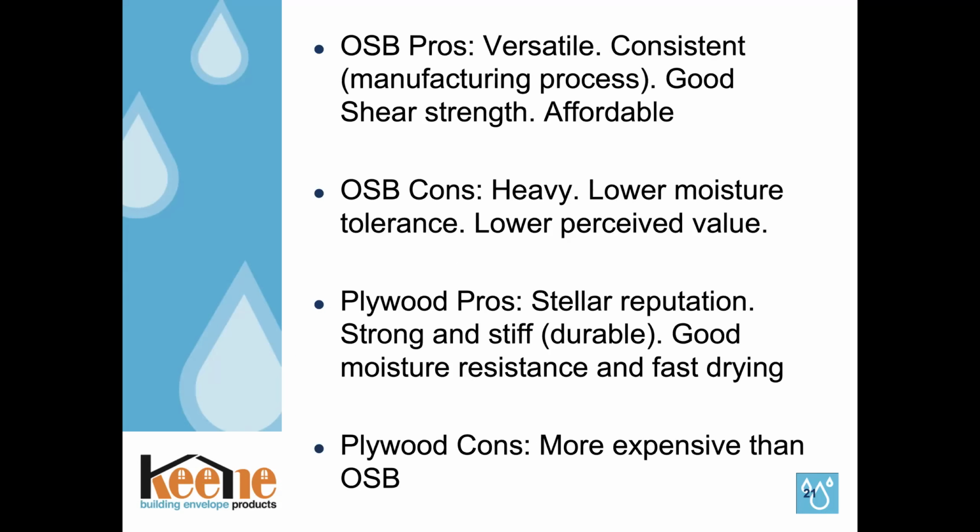Of course, there are pros and cons of everything. So OSB has pros. It's a versatile building material. It's very consistent. It's a manufactured process, has good shear strength, and it's generally been more affordable. OSB, there are some cons, of course. It is heavy. It has a much lower moisture tolerance. And some people look at the value a little differently. Plywood, it's always had a good reputation. It's stiff, it's strong, it's durable. It has good resistance to moisture, and it dries very quickly. But the biggest con, and it's becoming more and more of a challenge with all building materials, is the cost.